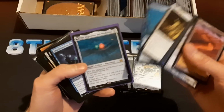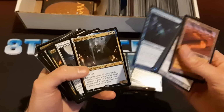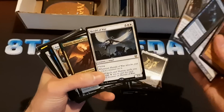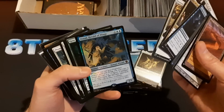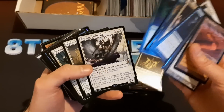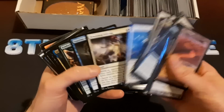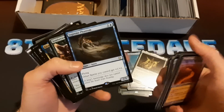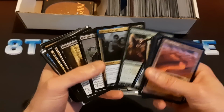Chaos, Kami, Mightstone, and Weakstone. Some decent stuff here. Herald of War, Sigarda. Some Commander deck stuff. Some of these I'm not familiar with, like these new Commander deck cards, so I'll have to scan those up and see if any of them are any good.